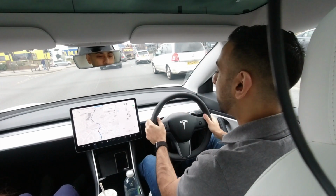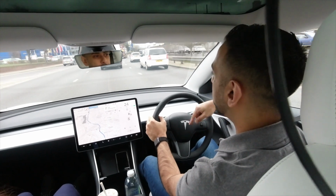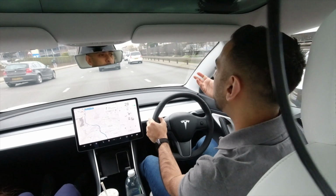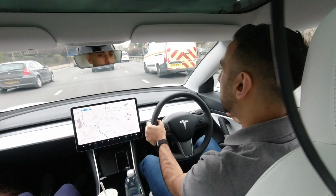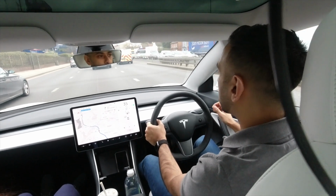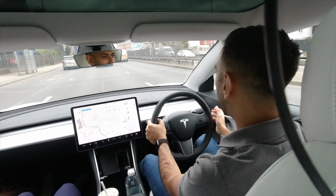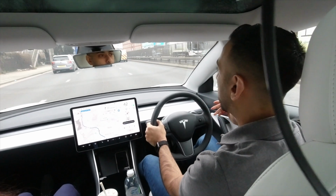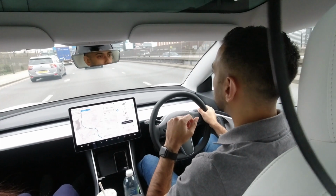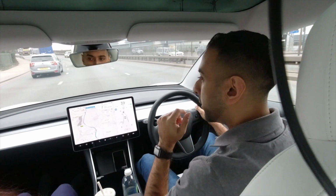Okay, so as we went over the lights, it gave me back control because there were no lane markings. This is why you need to have your hands on the wheel. You need to be able to take over in these kinds of situations. But it was seamless, right? I didn't need to wrestle it too much. I'm going to activate it again. And we're driving again.